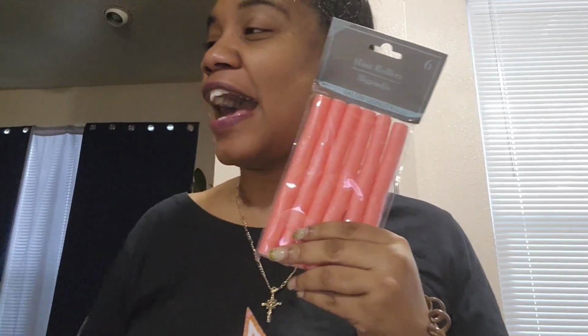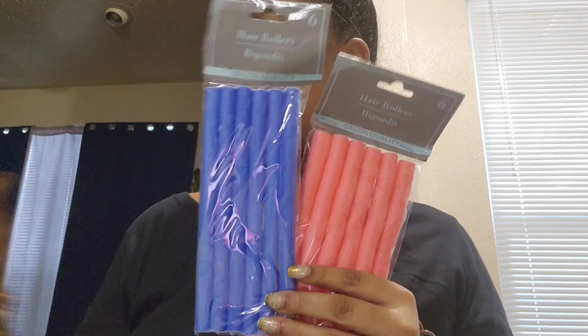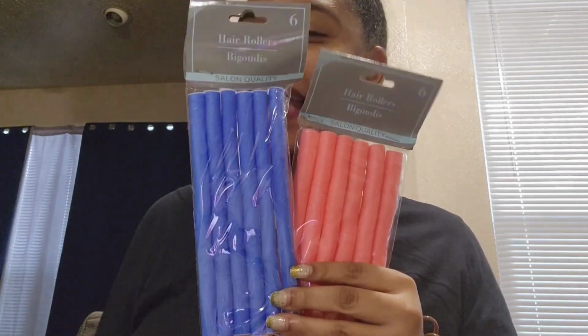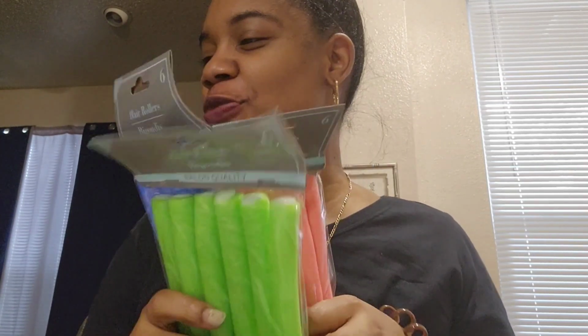Okay, for Chunky, also I got for her some rollers, because when I was a little girl, I had to wear rollers in my hair. So she a little girl, she finna wear some rollers in her hair. If she get her hair flat ironed, she gotta get some rollers in it. But not no regular rollers like I used to wear back in the day. This is the new age rollers, and these are salon quality hair rollers, 6 count. And then I got the pink one. So these are the bendy rollers, you know what I'm saying? That's what I use on my hair when I want to have some curls in my hair.